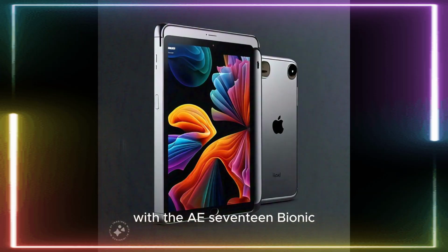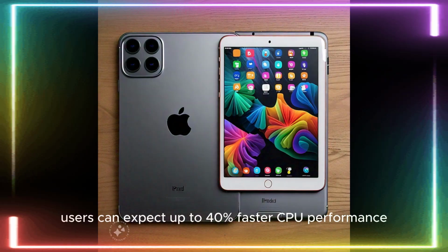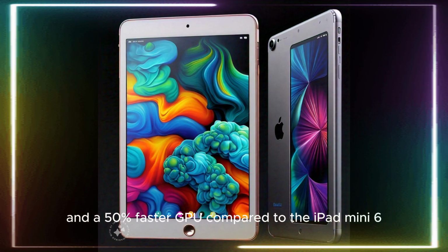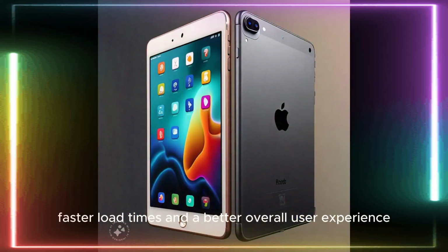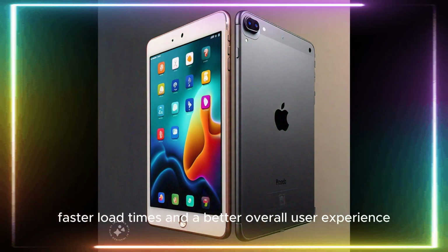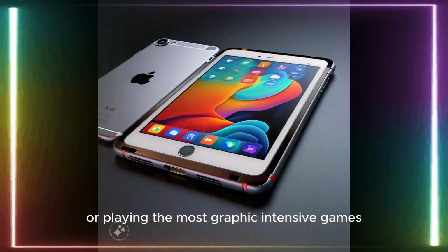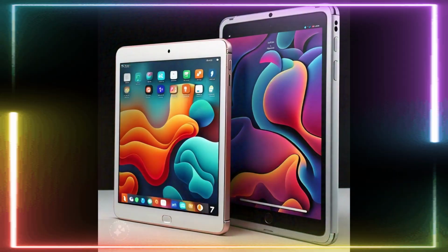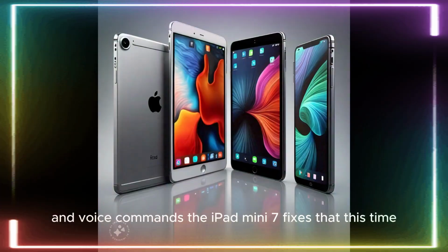With the A17 Bionic, users can expect up to 40% faster CPU performance and a 50% faster GPU, compared to the iPad Mini 6. This speed allows for smoother multitasking, faster load times, and a better overall user experience. Whether you're editing 4K videos, creating digital art, or playing the most graphic-intensive games, it also supports AI-enhanced apps, allowing you to harness the power of machine learning for tasks like photo editing and voice commands.